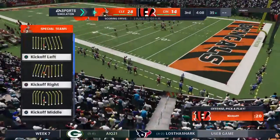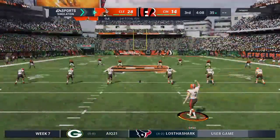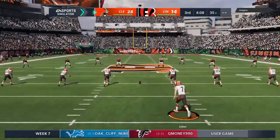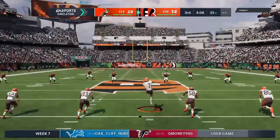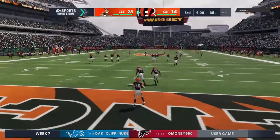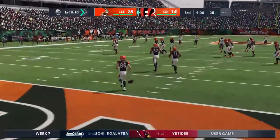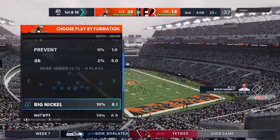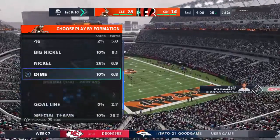This one's now 28-14. Browns 28, Bengals 14. The kickoff team on the field now as they will send this one away. Fair catch made at the 25-yard line. The Bengals take over 1st and 10 at their own 25-yard line.